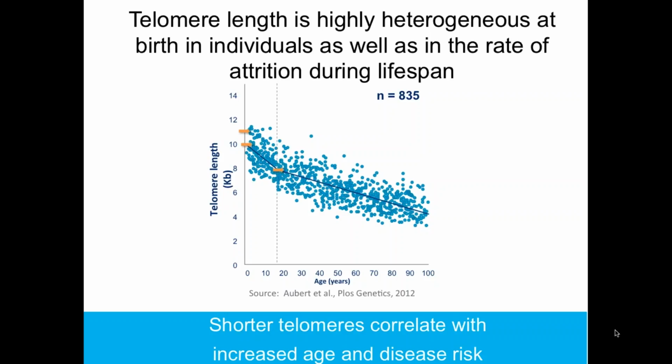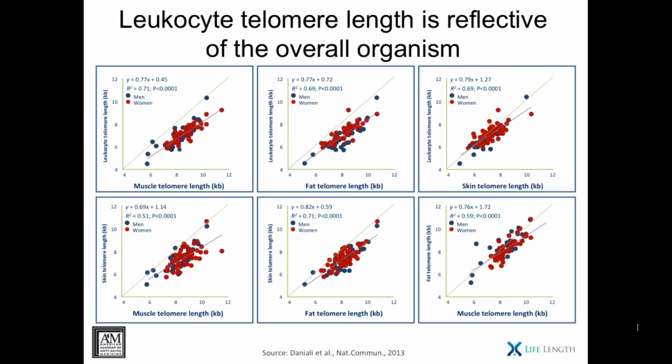And while we're not exactly sure where senescence sets in, once you get to 3 to close to 3.5 kilobases, cells usually cannot continue to replicate after that point. So we know that short telomeres are correlated with increased age, and that's important. Now, how do we measure them?